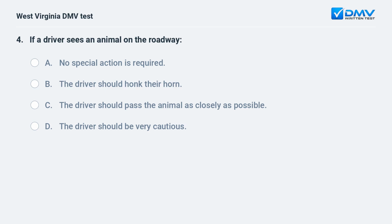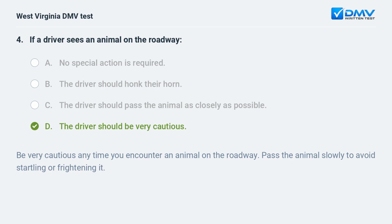If a driver sees an animal on the roadway: A. No special action is required. B. The driver should honk their horn. C. The driver should pass the animal as closely as possible. D. The driver should be very cautious. D. The driver should be very cautious.